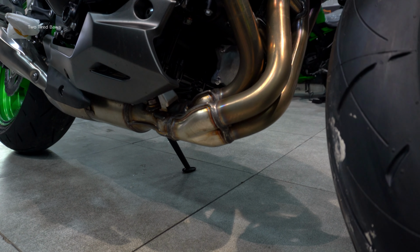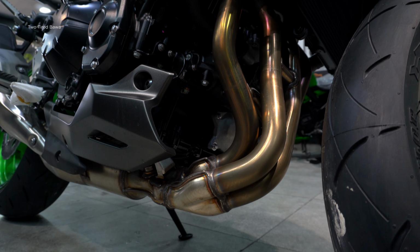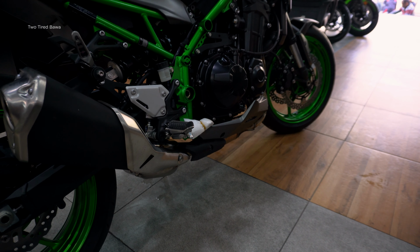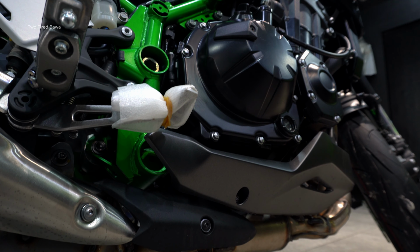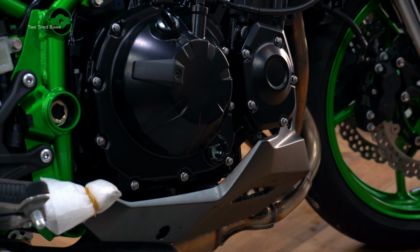Alright, let's talk about the power of the Z900, this 948cc inline-4 engine. This beauty makes 123.64 bhp at 9500 rpm and a strong 98.6 Nm of torque at 7700 rpm. No other bike in the segment produces this much torque. What that means in real-world riding: instant acceleration and buttery smooth power delivery.